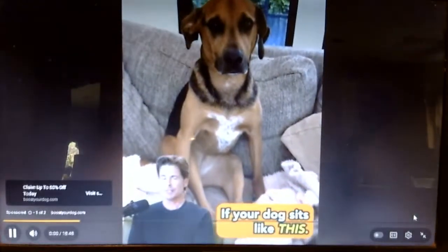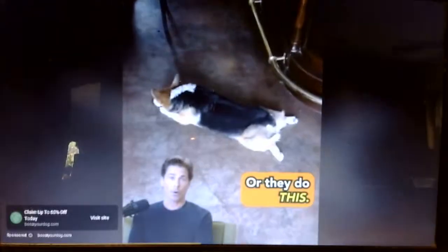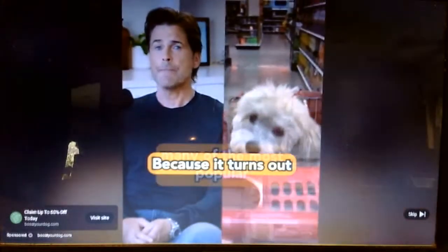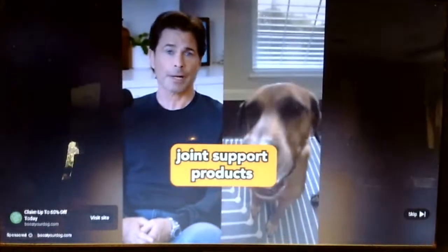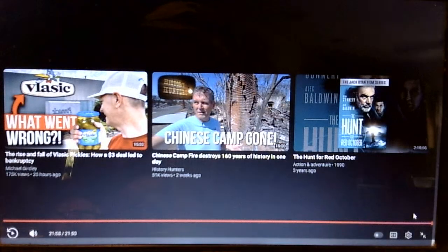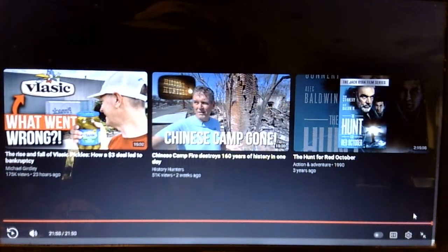If your dog sits like this, or they do this, do not give them a joint supplement. Because it turns out many of the most popular joint support products that we give our dogs can actually make problems.